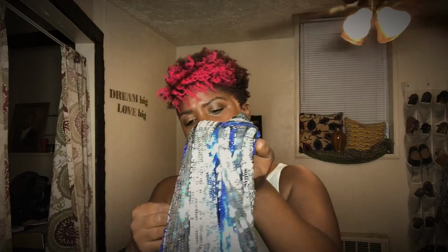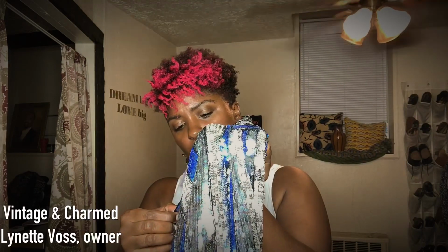All right, so the first outfit that I'm wearing is from Vintage and Charmed. Be Vintageous in One of a Kind Vintage Finds. This is in the Anacostia Arts Center. They have more than one. So I have this outfit that is really, really cute that I'm going to wear. And I just think I've been wanting a sequin shirt. And so this is it. So let me show you.